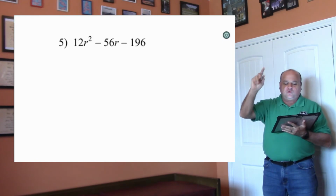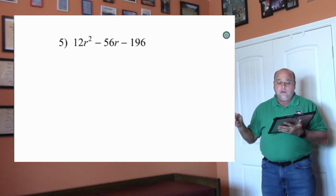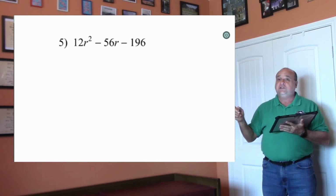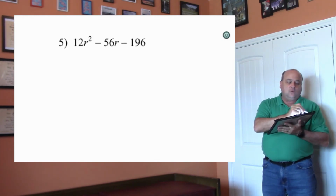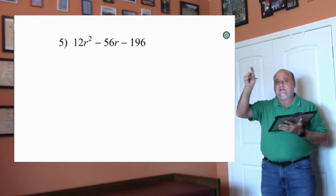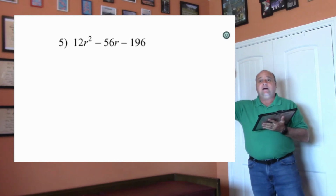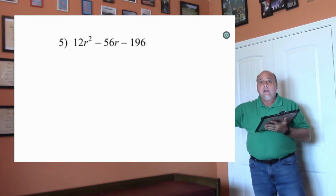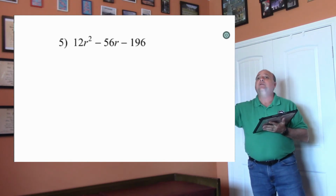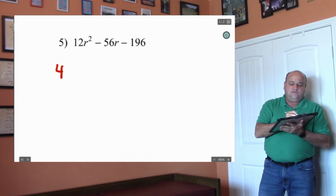Look at the next problem, 12, 56, and 196. They all divide by 2, but they also divide by 4, 6 won't work. So I know that 4 is going to divide out of here. If you need to, do 196 divided by 4, 56 divided by 4, 12 divided by 4. I'm really good with my factors, so I can get this done. If you can't, you got to work it. You should know that they all divide by 2 and then try 4, because they're all even. So I'm going to put a 4 here, and I'm going to divide everything by 4.